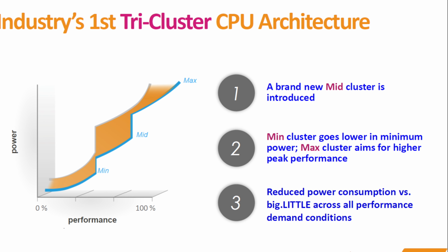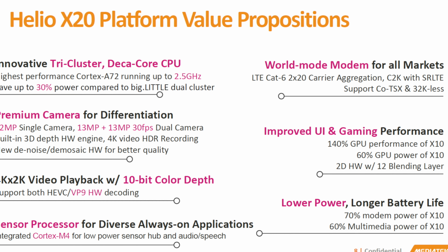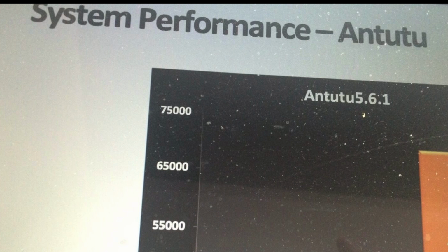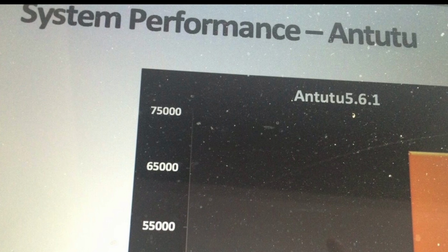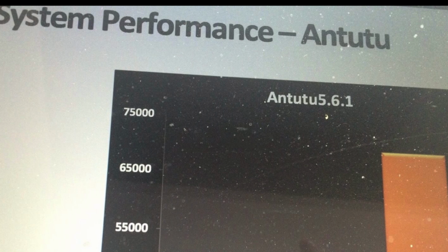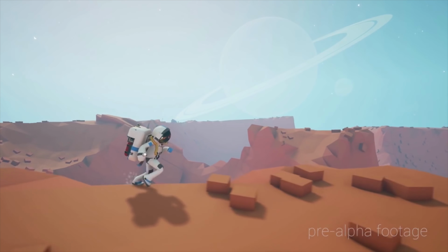And that should offer up to 140% more GPU performance than the X10, while only using 60% of the GPU power, which is obviously a huge improvement in efficiency. Looking at the AnTuTu scores, the X20 is projected to score higher than any current smartphone available. If that really wasn't exciting enough, then we have the X30.